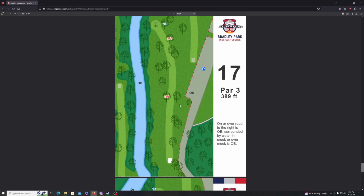But here, these two trees, you want to get it through the middle of them. You can't really go to this side. There's a little bit of a gap, but it's not really where you want to be going, just because of this river. So I threw it, yanked it a little bit, hit off the inside of this tree, and it kicked over to here where there's a bunch more trees.